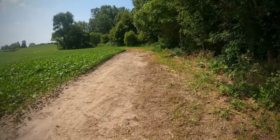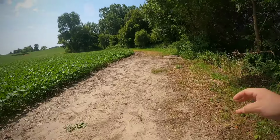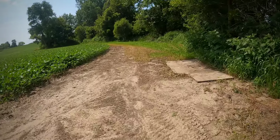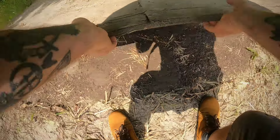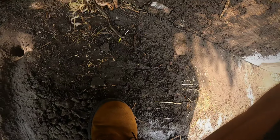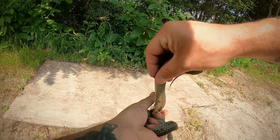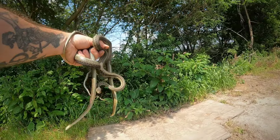Ooh, I didn't get this last time, guys. It is a nice big flat board right on the edge of the creek. Oh man, this looks nice. I hope. Gartersnake. Oh, gartersnake. And there's a bunch of mice. They used to be here, so they probably just ate all that mice. Holy cow. That's a three. A three-peat. Yes.